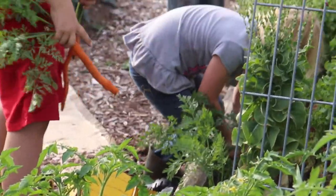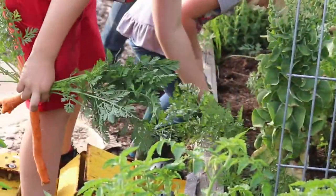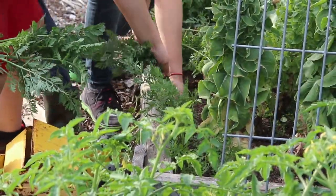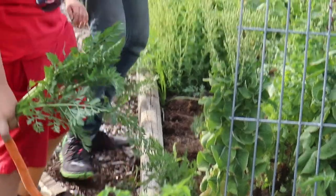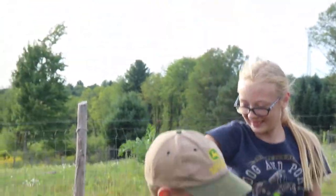Yep, right, good deal. It's nice and wide, for sure. Why is Yeti struggling so badly with that one? Don't. Did it grow into the wood? Oh, sorry. Oh my goodness. Oh, that's a good one. Yeti, you're a good carrot picker.